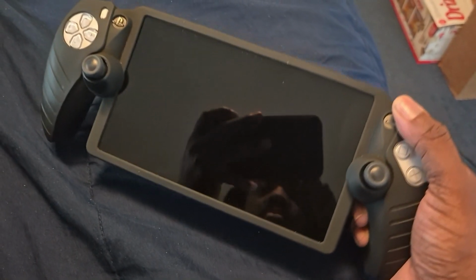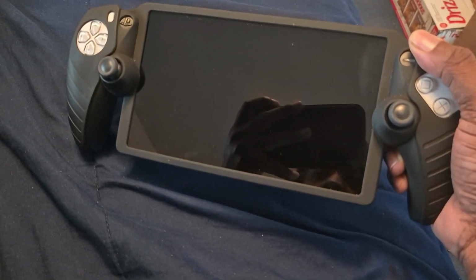Again, I don't think I'm ever going back to my PS5 the regular way. Not unless it's a game like Kingdom Hearts 4 or something.